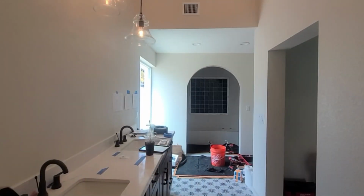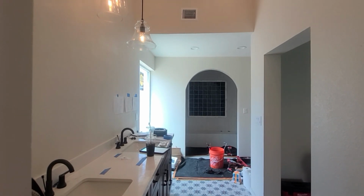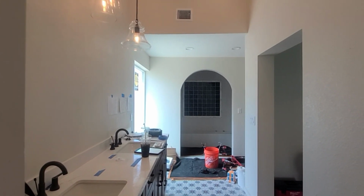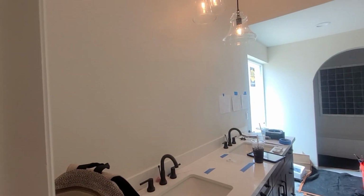So nice. So we're here in the master bathroom, and they are going to be putting in these shower doors. I'm so excited to see this happen. And putting up our big mirror here on the wall over the vanity.